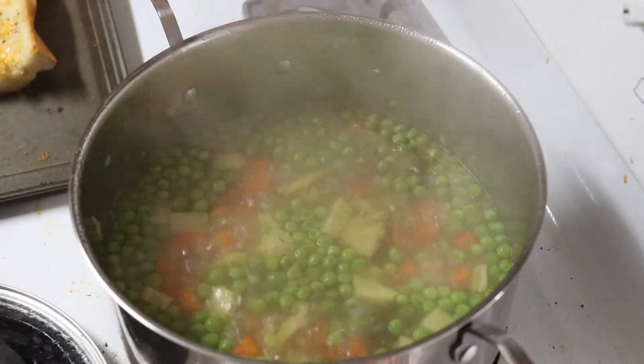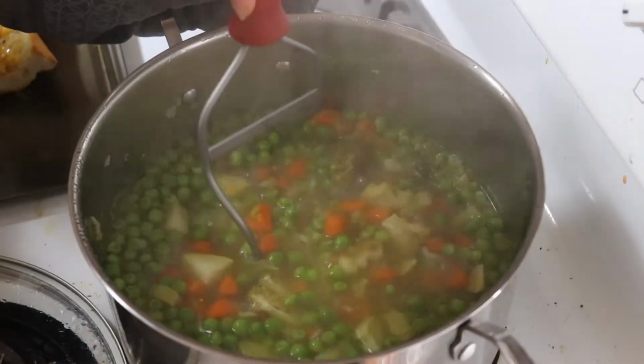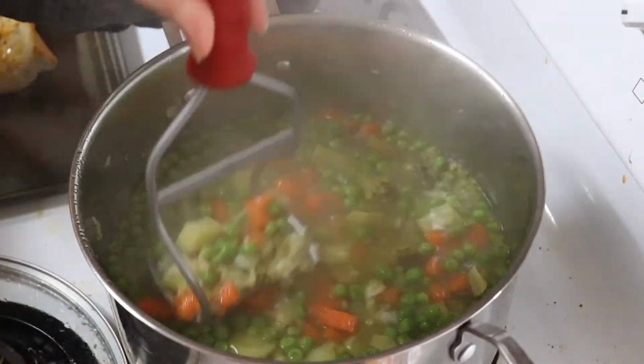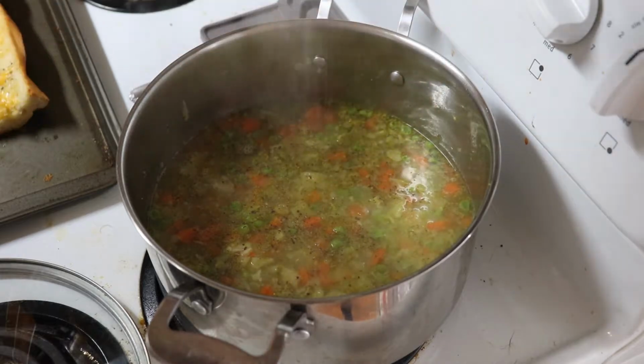You can remove some of the soup and blend it, or just take a masher and mash up some of it to thicken the soup. Next, it was seasoned with salt and pepper to taste, and a splash of milk was added for some creaminess.